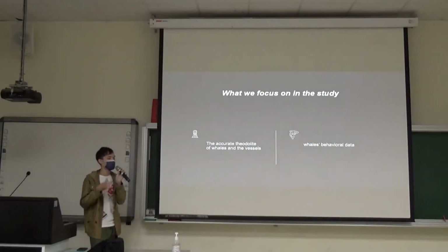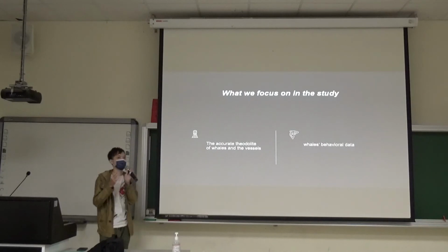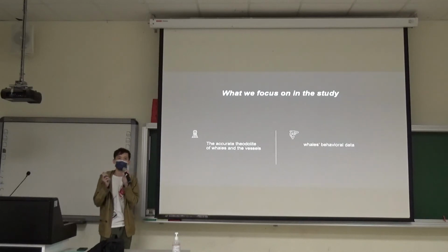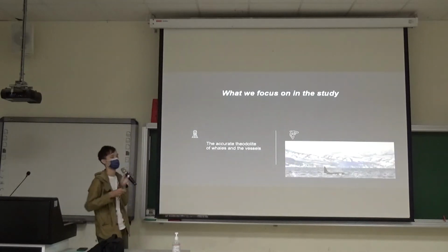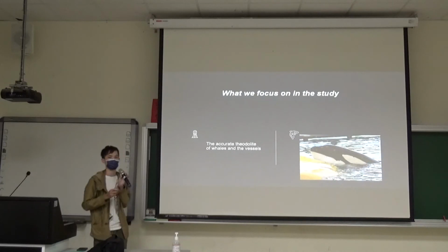In the study, we will focus on the accurate fine-scale track of whales and the vessels, and whales' behavioral data. Whales' behavioral data will be divided into 4 states, which are foraging, traveling, socializing, and resting.